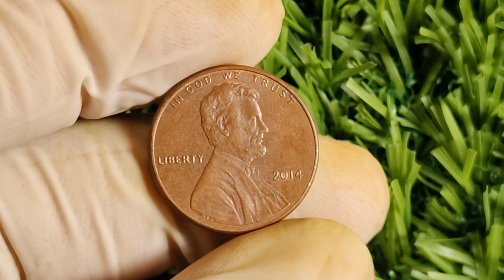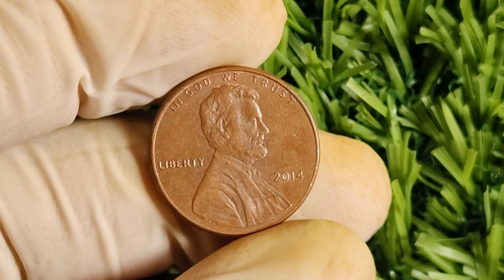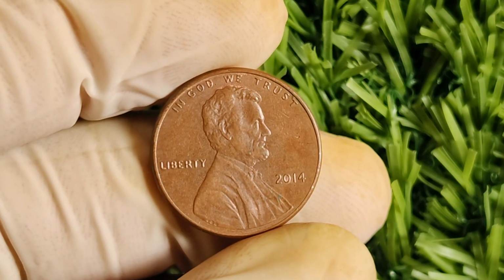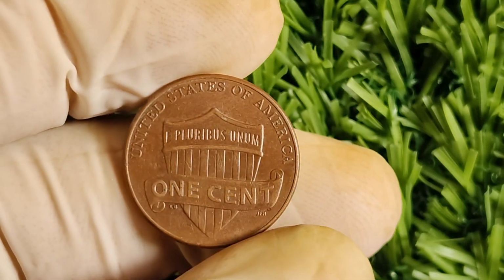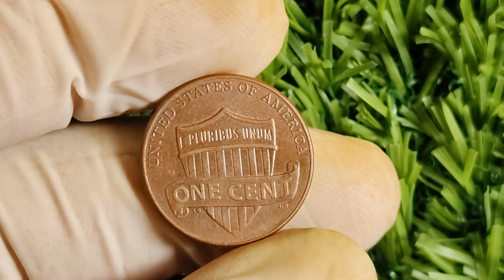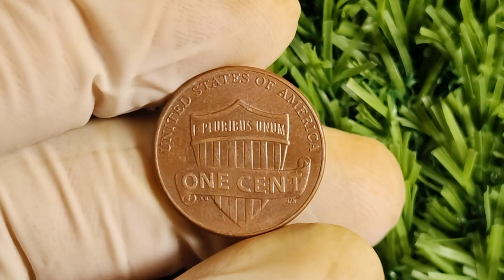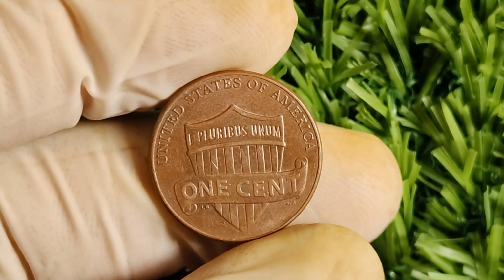Unless of course you come across one of the rare error coins or varieties that slipped past the eagle eyes of the US Mint. The $1.1 million version of this penny isn't your run-of-the-mill coin. It's believed to be an ultra-rare minting error combined with a unique die clash and possibly a double die obverse. That's just fancy coin speak for stuff went sideways at the mint, but in a way that made collectors drool like they just saw a bacon-wrapped taco.